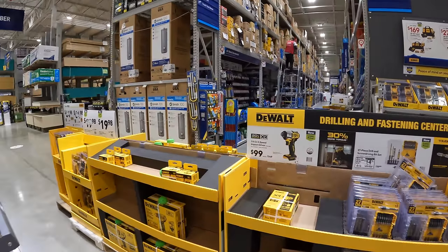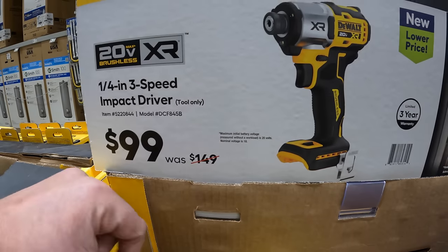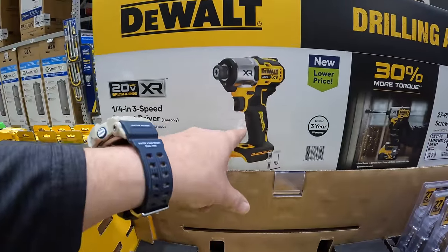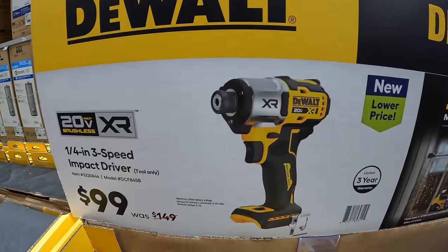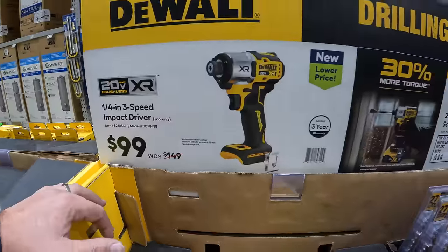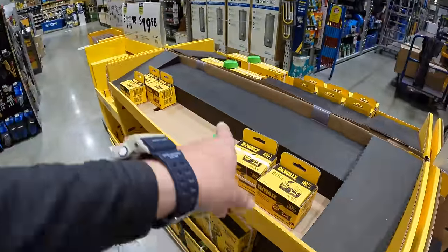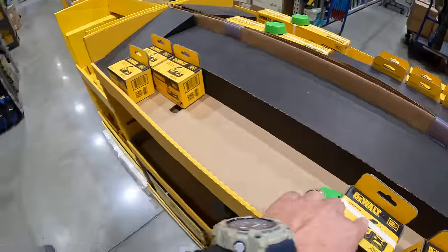Like I said in my previous video, if you guys want this impact driver for $100, was $149, that's not too shabby. That's a DCF 845 that came out just like a year and a half ago, I'd say, or a little bit more. It is a fantastic impact driver. The BOGO sales are done when it comes to getting the free 5 amp hour battery for the 12 volt system.